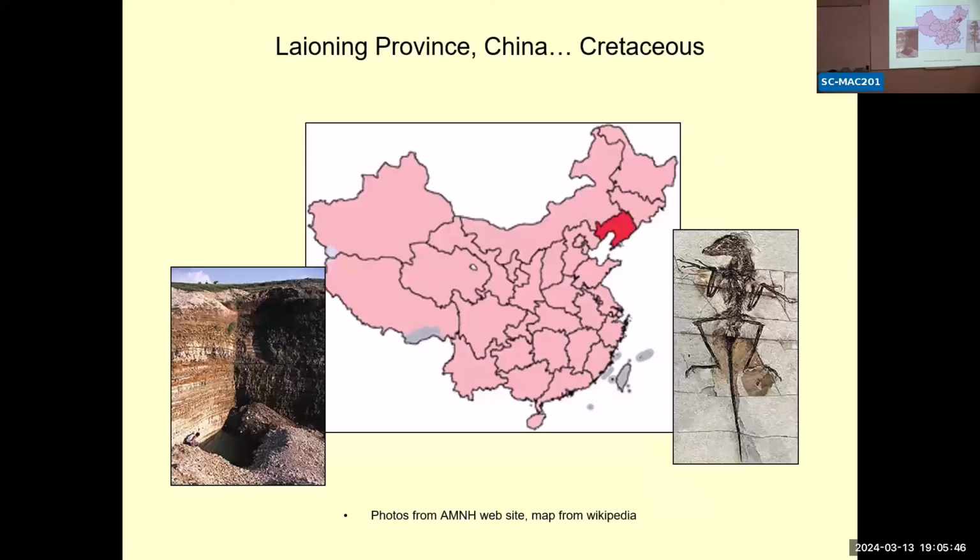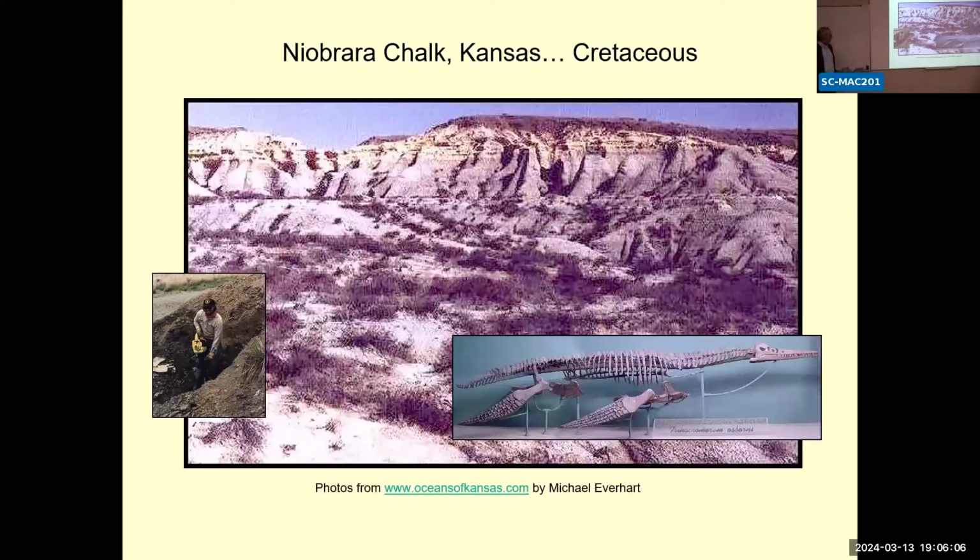There are some classic fossil bird sites in the world. Liaoning province in China, newly discovered in the past 20 years, is full of early Cretaceous dinosaur birds. Really interesting stuff, but a topic of a different talk. The Niobrara chalk in Kansas is well known for Cretaceous marine birds and famously birds with teeth. These were discovered when white men started trespassing all over the western U.S. So what, 150 years ago? And they are still producing some cool fossils out there.